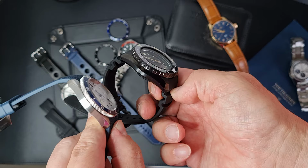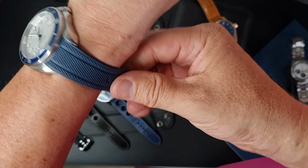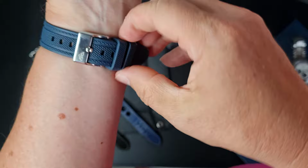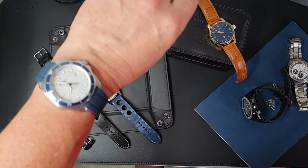Where Leona wins is the wearability. This is a bit chunky piece. Leona wrists absolutely gorgeously. I mean, on my 17.7 centimeter wrist, have a look at that fit. The lugs curve perfectly, the case back is very nice.